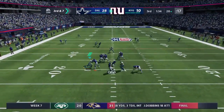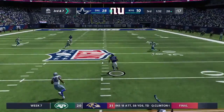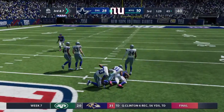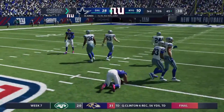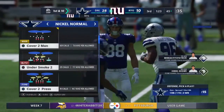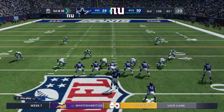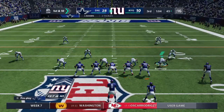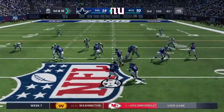Throwing Jones. He finds an opening past the 40. And Ingram hauls it in. And he's going to get this into enemy territory at the 45. 27 yards there on a very nice 3rd down conversion. So from Cowboy territory now, here's 1st and 10 at the 45-yard line.